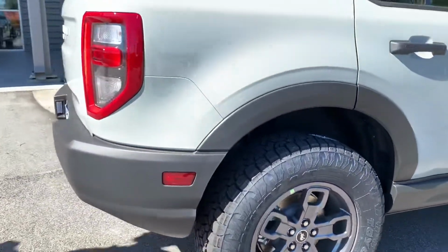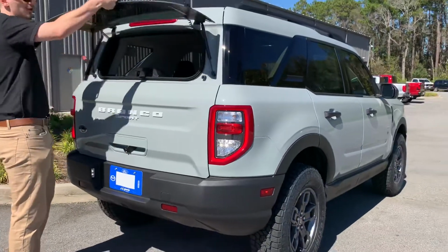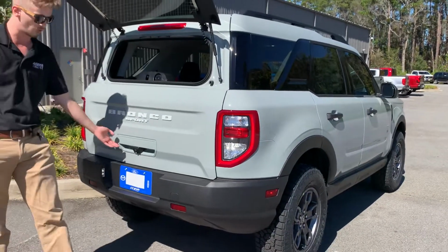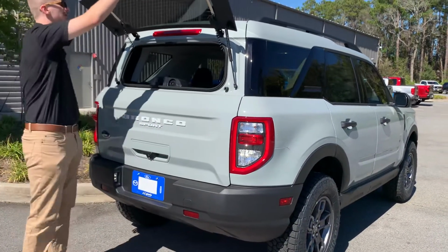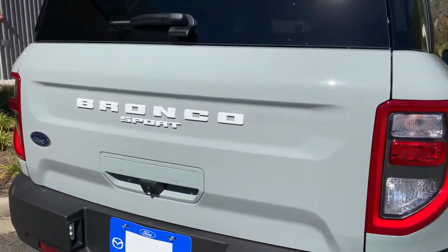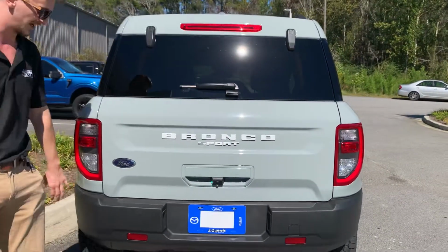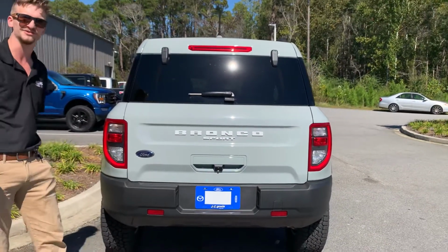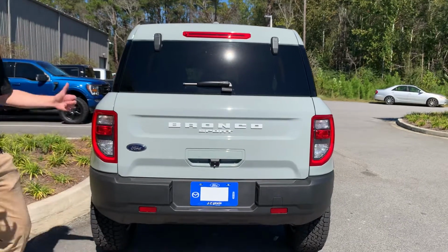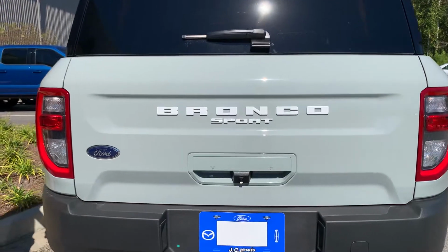Coming around to the rear, of course, we're familiar with our back hatch for the Bronco Sports. And of course, you've got a button for your glass as well as a button to open your door as well. You can see those prominently featured here, as well as Bronco Sport specific Oxford white badging. No rear parking sensors, so be sure to use that backup camera when you're backing up. Otherwise, you might be waiting for another Bronco Sport.